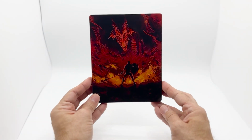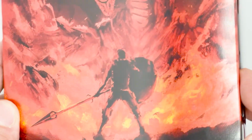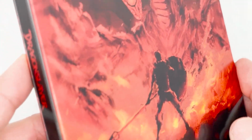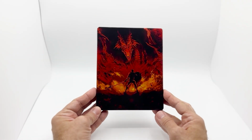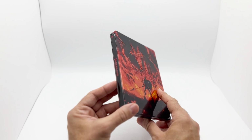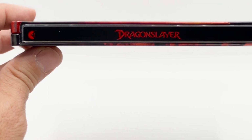The Steelbook artwork is awesome, one of the best looking designs matching the film. Look at the lighting bouncing off the grids and dark lines. This looks badass, a very comic book feel. The dragon eye here is a nice touch.